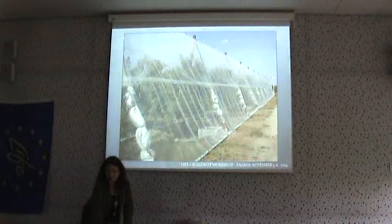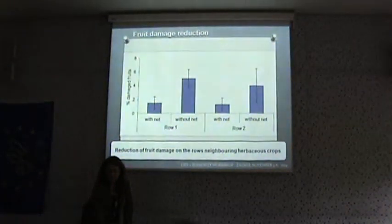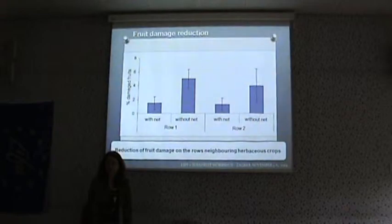These are the nets on the side. And these are the results on fruit damage, considering the first 2 rows bordering the herbaceous crops. You can see that with the net, the fruit damage is quite reduced. And the reduction of fruit damage is particularly evident in the first rows bordering the herbaceous crops.